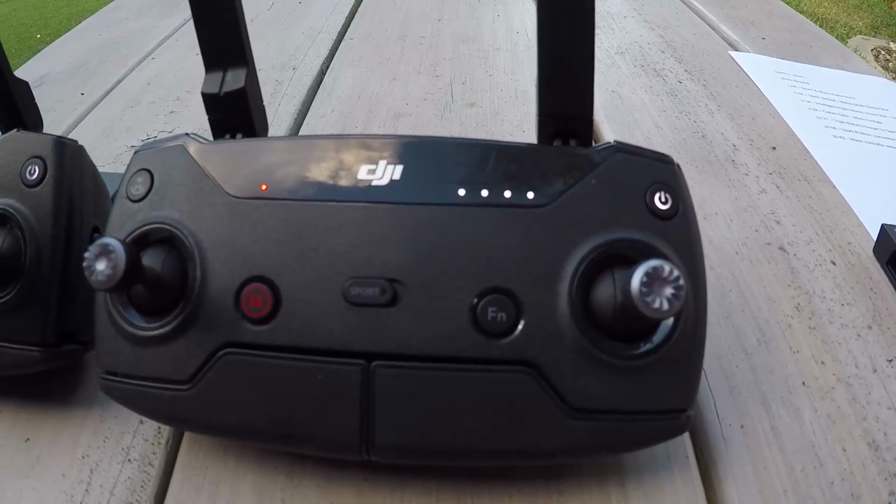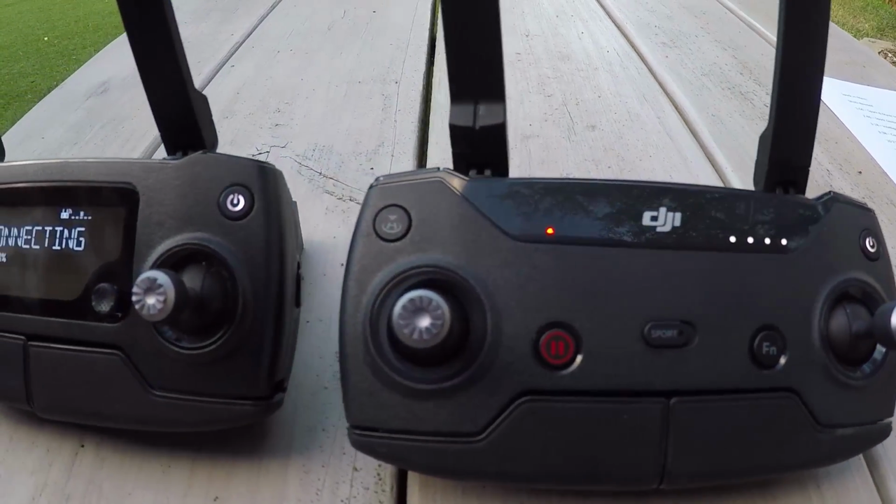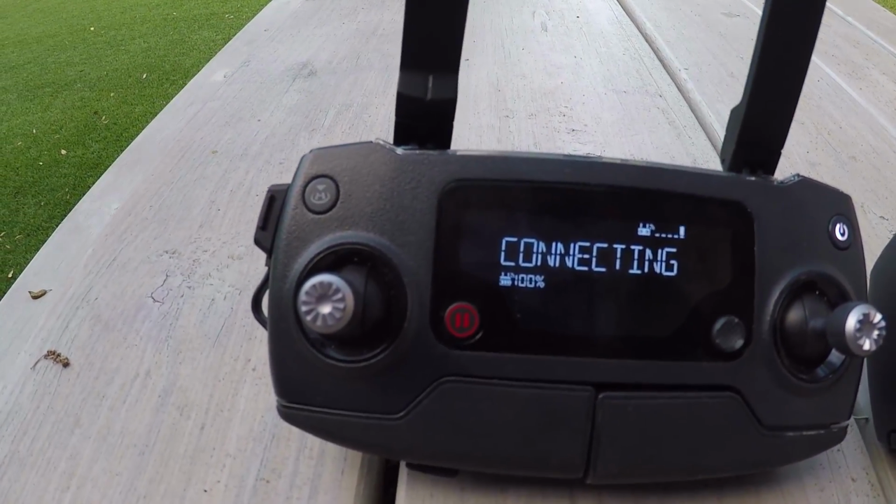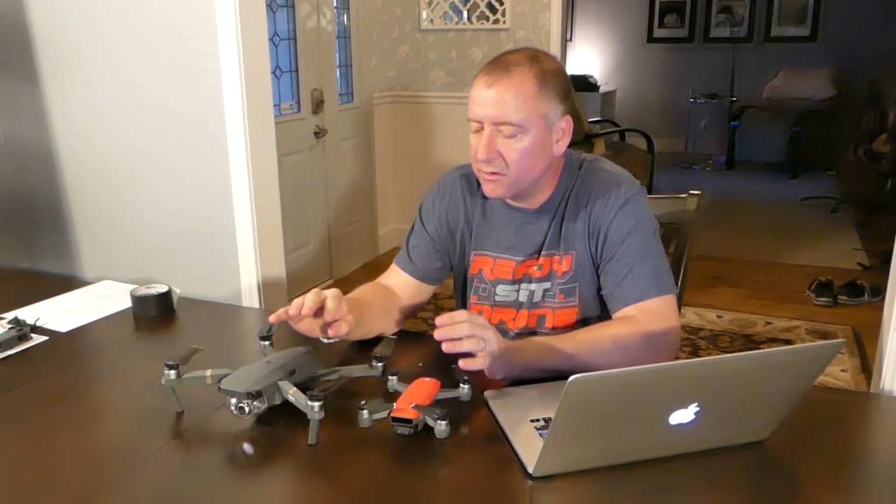They both have very similar transmitters as far as their radios go. The Mavic does have a few advantages in terms of an LCD screen, whereas the Spark does not, but the transmitters look and feel very similar. So if you're flying one or the other, it's a very easy transition between the two.